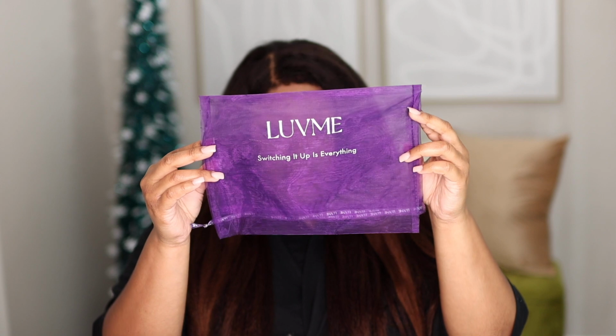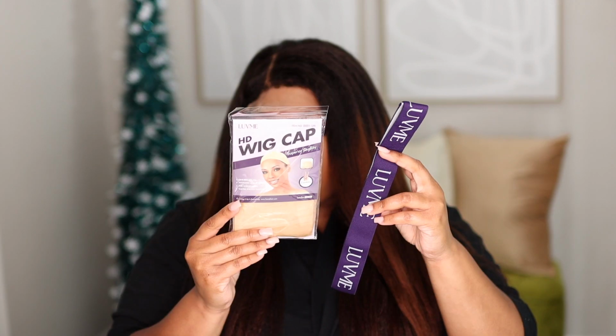Straight out the box, okay? So besides the wig, we have a Luvme wig bag and the wig stickers, some HD wig caps, and the Luvme edge band, as well as our Luvme tool. You got everything you need to make this wig perfect.